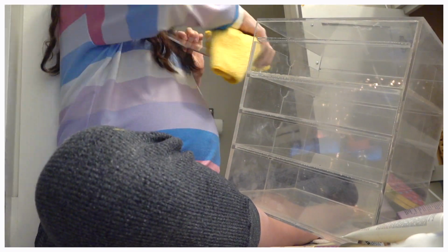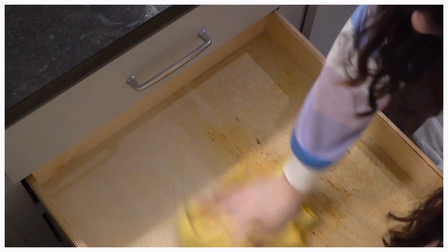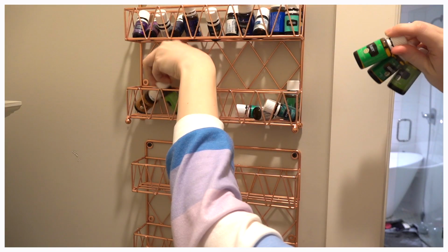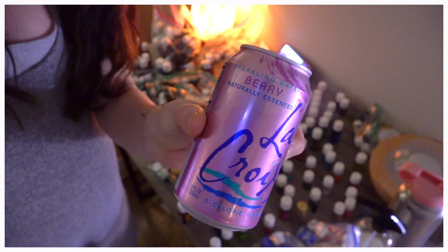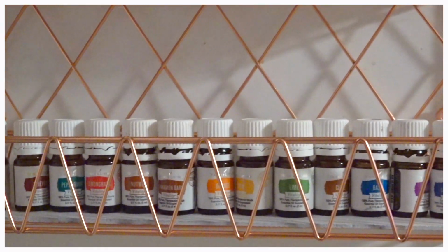Everyone's version of clutter is so different, and I feel like I still have an insane amount of stuff, but it's one step at a time. It felt great to clear everything out. So I'm going to show you the process from start to finish and also talk to you about where my head has been at in terms of decluttering, cleaning, and organizing in general. So with all of that being said, let's hop right in.